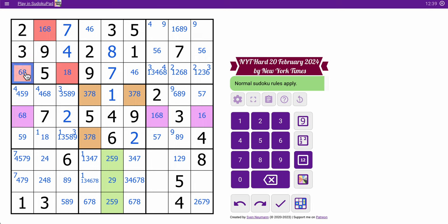If the 6-8 crosses a region there, I wish it didn't. Let's see, 2's here, but that doesn't tell us anything we don't already know. 7 there, we did that. These aren't 1, 4, 5, 8. Not 2 or 6. 5 could be in those.